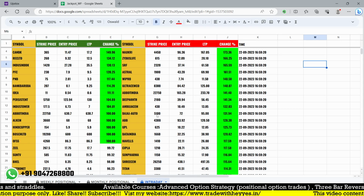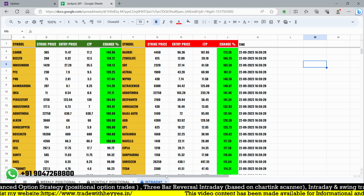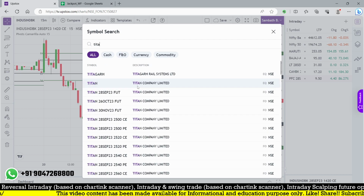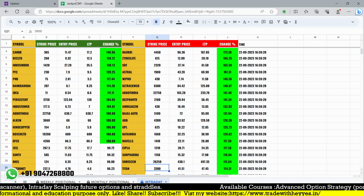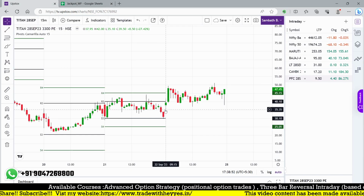But if you are following the sheet, you can find the trade even later sometimes. I'll look for a Titan put option 3300. So look at this, where is our entry point? It is on the second candle, I think. The high is around 49. Our entry point is 41. So in the first candle itself, it triggered.